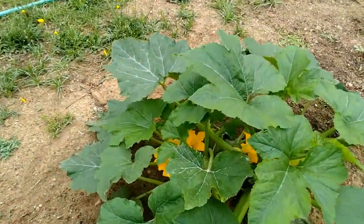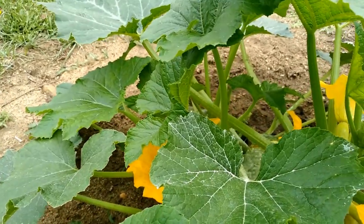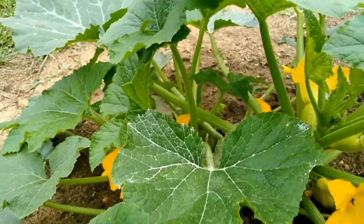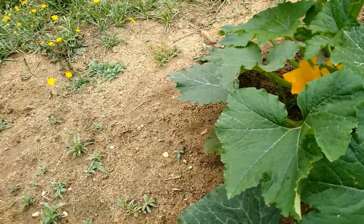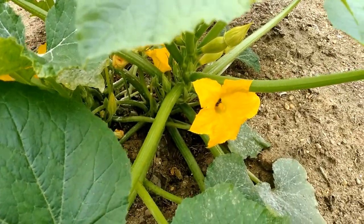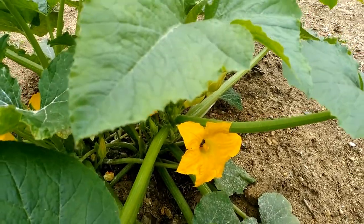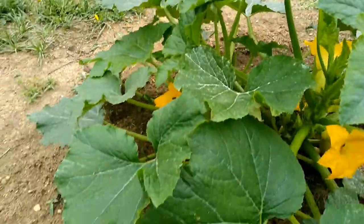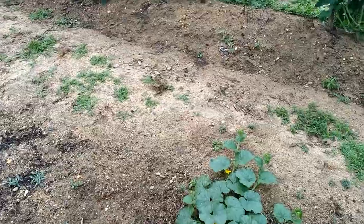Squash looking good. Lots of bees out here this morning doing their little job. What's good too is if you have a lot of blossoms, you can cook the blossoms, kind of stir fry them real light, or boil them. They're good like that. Tasty, tasty little flowers. Cantaloupe starting to grow.